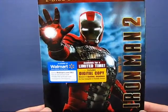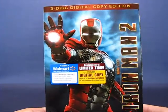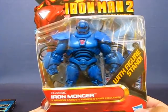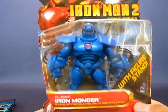the Metal Mayhem begins, because from here to the end of the video is nothing but Iron Man related stuff. So I was able to find on one day last week the Ironmonger from the Iron Man 2 comic series. So I finally picked this guy up.